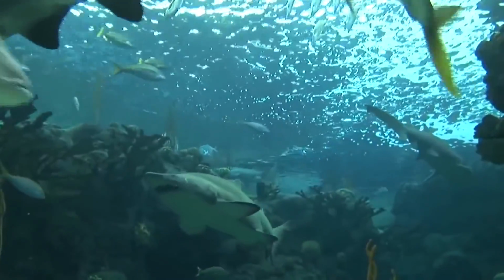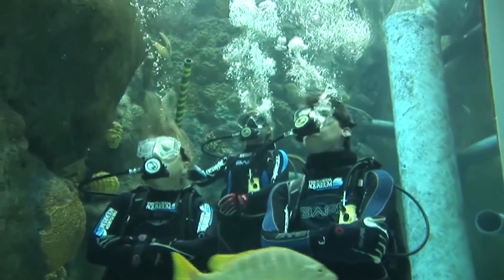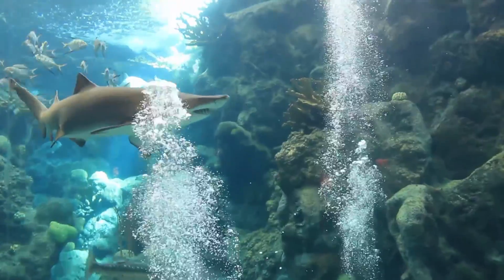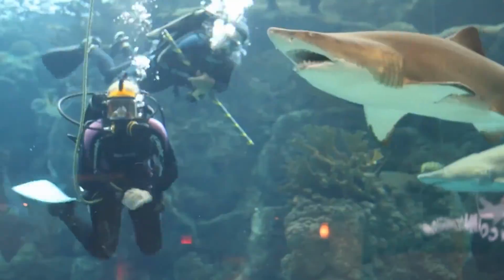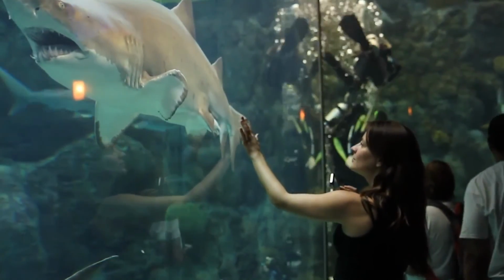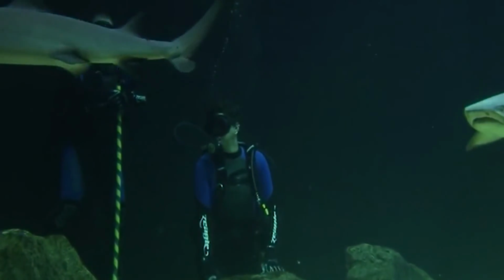One of our most popular programs here at the Florida Aquarium is, of course, centered around being in the water. One of those programs is a program that gives you the ability to actually swim with our sharks. Now you may say right away, whoa, swim with the sharks? Absolutely, you've got nothing to be fearful of.